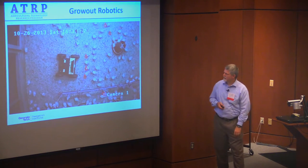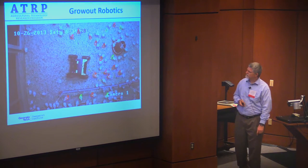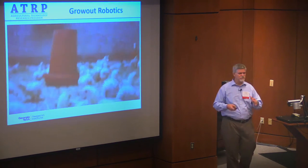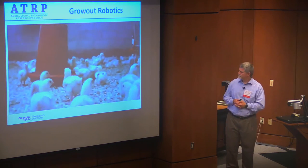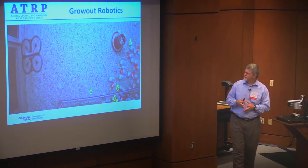All right, on to the fun part. So here you can see the robot in the house. We're looking at it from the top of the camera. The little red dots indicate different motion vectors and different paths that the birds are taking. This is an onboard camera, so you can kind of get that perspective.